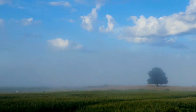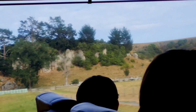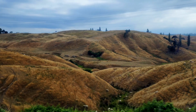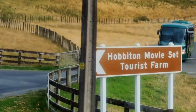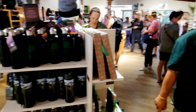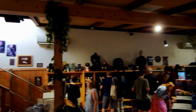like 20-something years ago. It wasn't until probably my early to mid-20s when I really fell in love with world building and fantasy storytelling that I really went back and watched the films and fell completely in love with them. That and The Hobbit. So getting to go to Hobbiton and actually just see the sets still there, incredible.